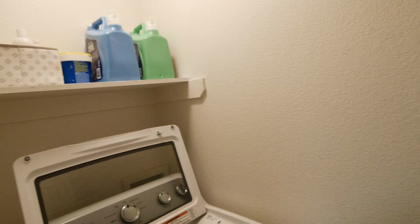It comes with the light in here and a little shelf so you can put your stuff. This side right here is where the dryer goes. And you have your breaker box right here. And then part of the AC is up here too. But pretty nice. Makes a little bit of noise because on the other side is the bedroom.